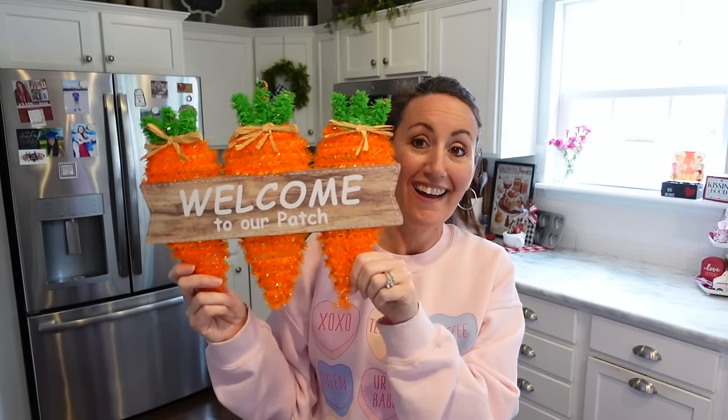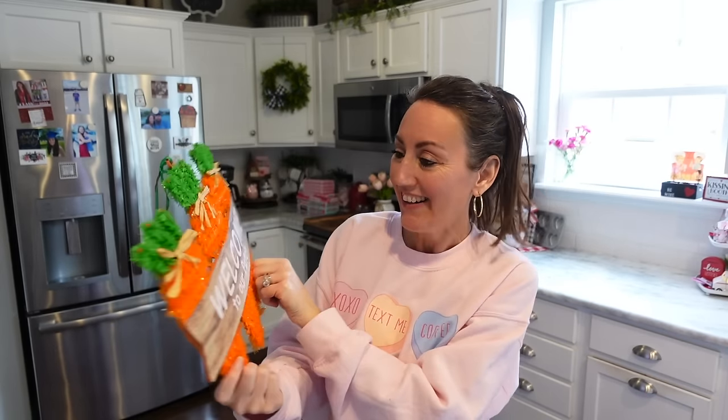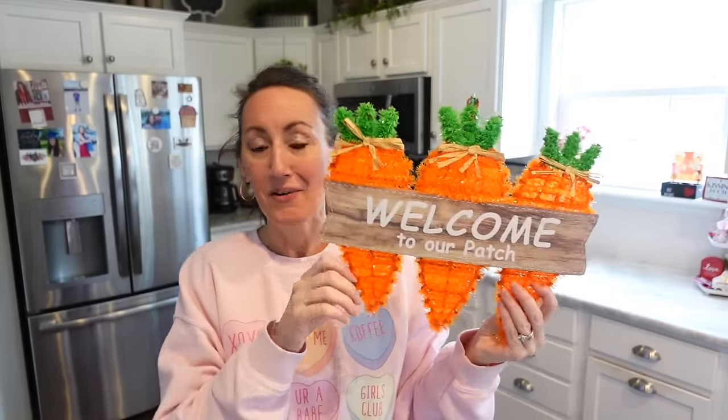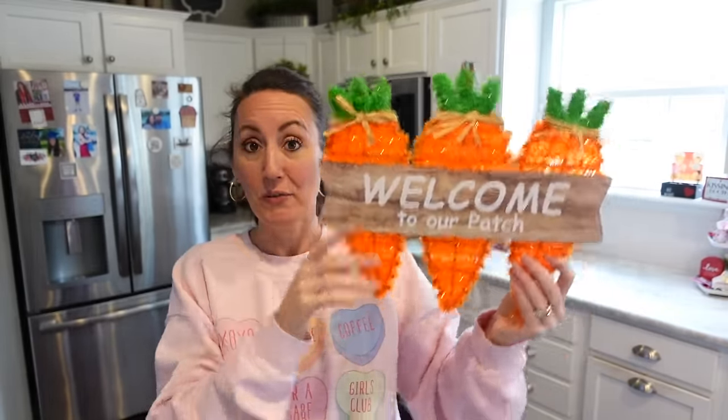This also is brand new. Look at this carrot. Or carrots. It says, welcome to our patch. Now, it is that tinsel stuff, but y'all, we're gonna take this apart and we're gonna redo this. We're gonna make it a little more natural, kind of farmhouse looking. So I cannot wait to craft with this right here.